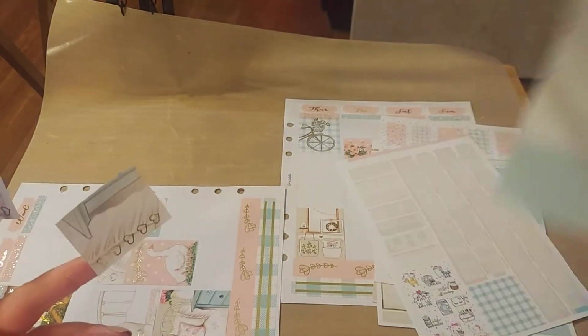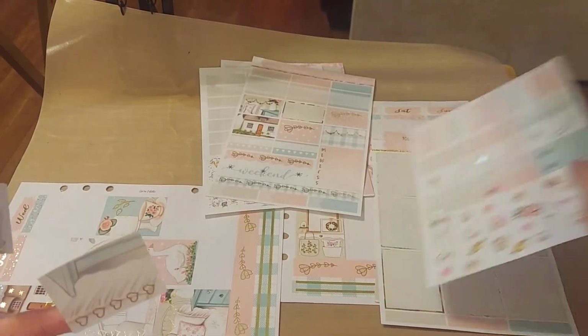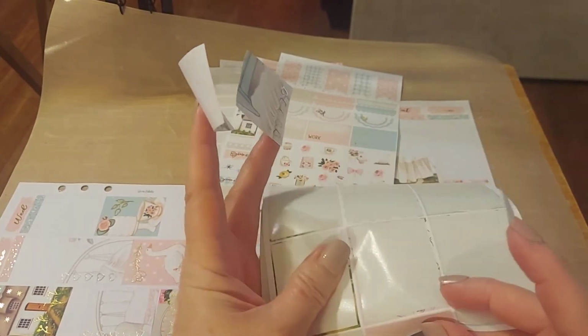And actually, what I really need to do is I need to start utilizing these little babies. So, the headers.